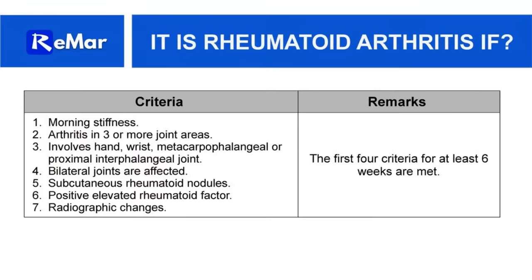So it is rheumatoid arthritis if it meets the following criteria.